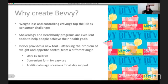One of the things that kept rising to the top in this survey were 2 things: weight loss and cravings, or food intake appetite support. And we all know that Shakeology and our Beachbody programs, both the fitness side and our nutrition programs, are excellent tools for helping people achieve goals in a variety of health areas.